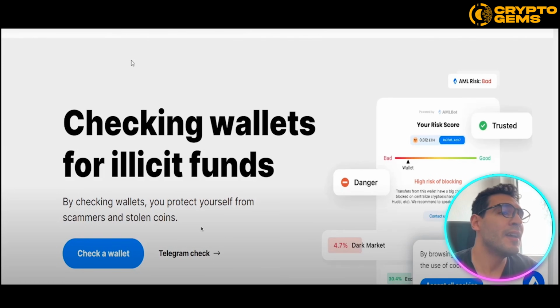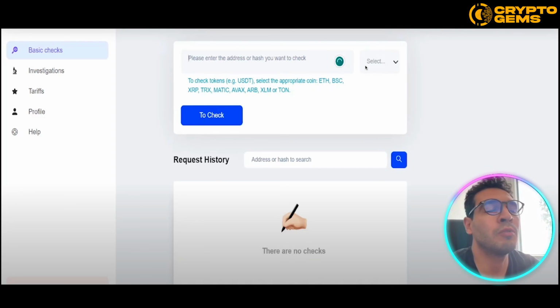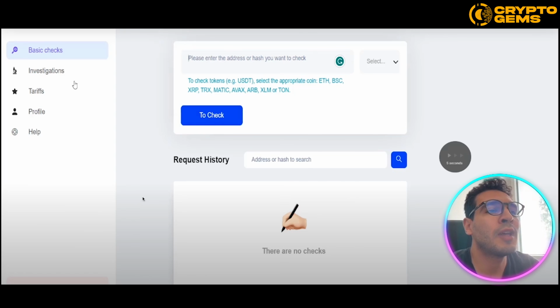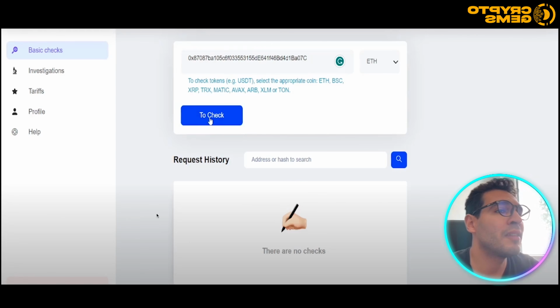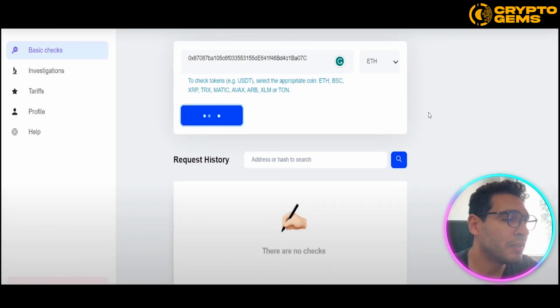Let's have a little bit of an experience here of how to check a wallet. So you have the button here, check a wallet. Once you click on it, you will be directed over here, and then you can start the process of checking a wallet. Simply speaking, you first choose what kind of wallet it is, Ethereum, BTC, whatever currency you're checking. So let's say an Ethereum wallet here, and then to check, just click here, and you will be guided through the further process to check the desired wallet.